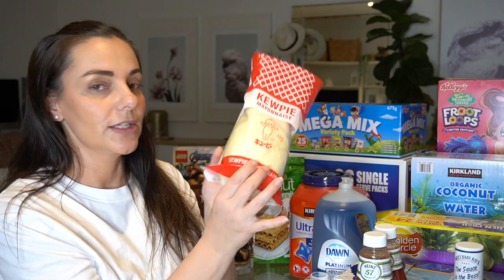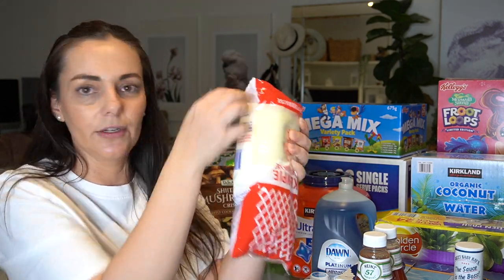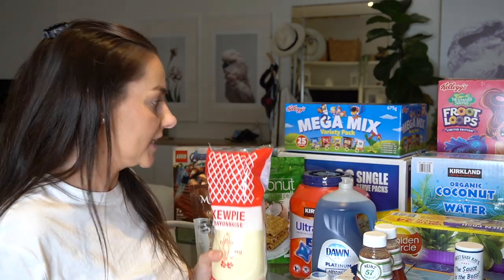But with this one, it's so super pliable that when you use it, you just literally squeeze it and you can roll it and you can get every last drop out. So definitely recommend picking up the Kewpie mayonnaise. And if you haven't tried it, try it because it is delicious.